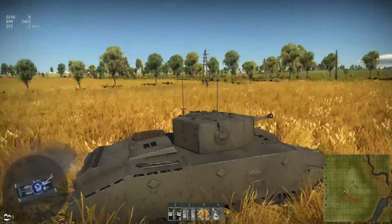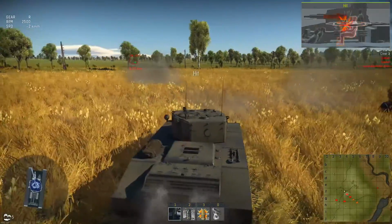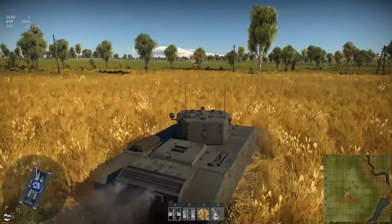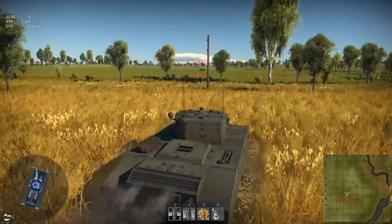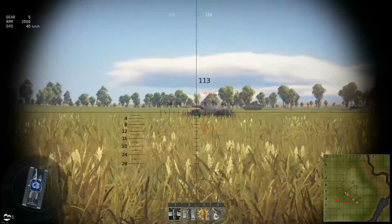And of course, like a Cromwell, it has a terrible reverse speed. -2 km/h. Someone on the forum is like, yeah, you can walk faster than this thing can reverse. So yeah, this is definitely another one of those vehicles that once you get in, you're not really getting out the same way. So just keep moving forward, forward, and forward.